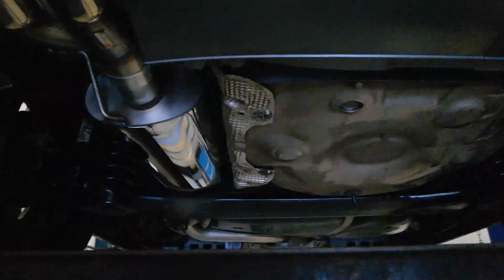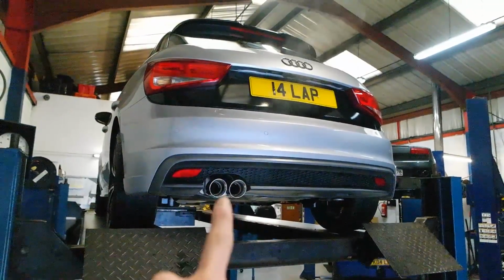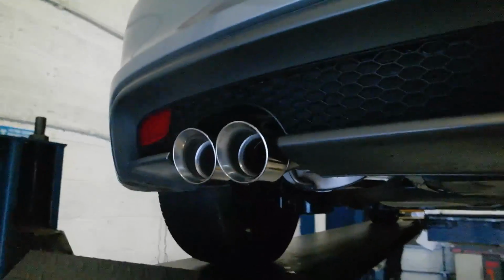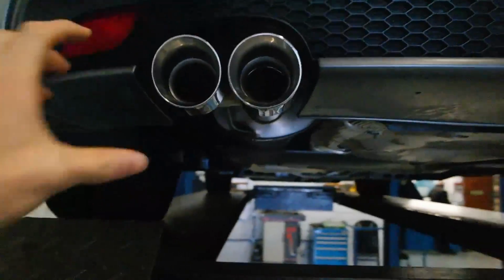But as soon as the work was done, I was allowed into the workshop to see what it looks like on the car. So as you can see, the exhaust is now fitted. It's looking very shiny. I've gone for the stainless steel tips rather than the black finish ones because I like the exhaust to stand out, and it looks so cool. The actual tips are quite a bit bigger than the old ones.